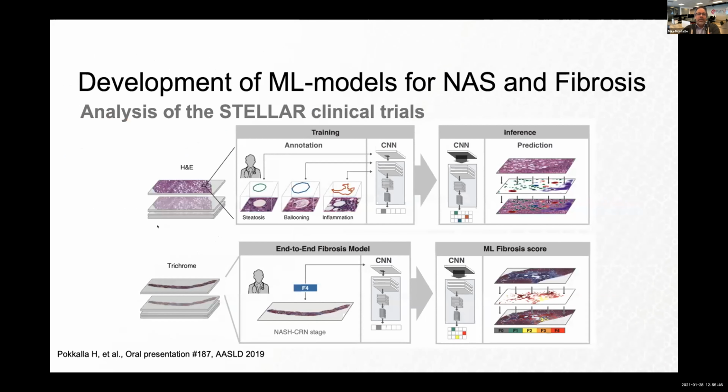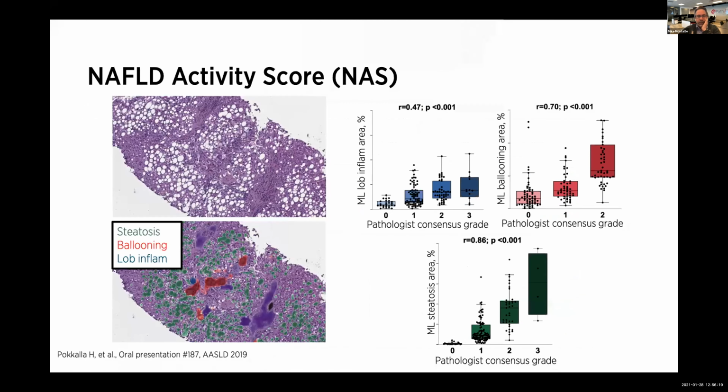So PathAI, this is before I got there too, developed AI-based models to see if this interreader variability could really be improved. I'm going to accelerate my speaking here. We developed two kinds of models. One is a human interpretable feature-based model where we do annotations. We have hundreds of pathologists who do this for us. Then we developed a model where we can infer ballooning, steatosis, and inflammation. For fibrosis, we did an end-to-end black box model where we just fed the model fibrosis scores and had the model come up with its own fibrosis score.